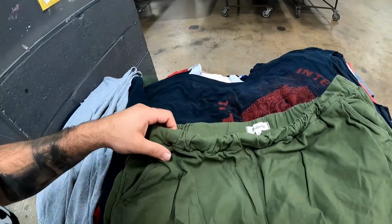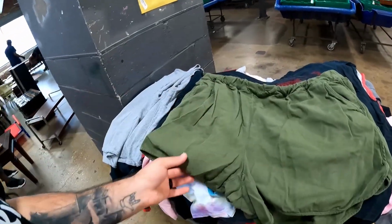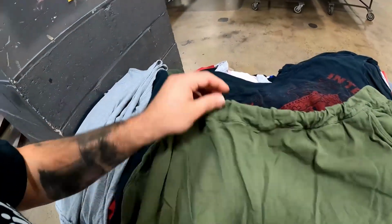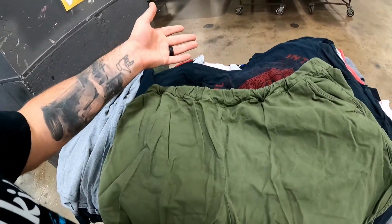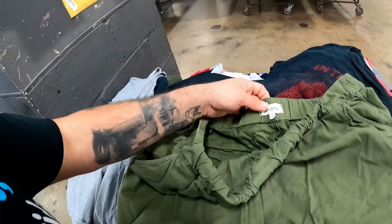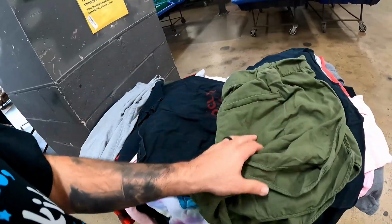This is my first Madewell piece of the series, maybe actually even ever. Yep, Madewell shorts, has pockets, cool, nice and lightweight. Wrong time of the season, of course, but still, Madewell, such a good name that we should definitely snag some. I'm not even gonna look up the comps on these. I'm just gonna go ahead and snag them.